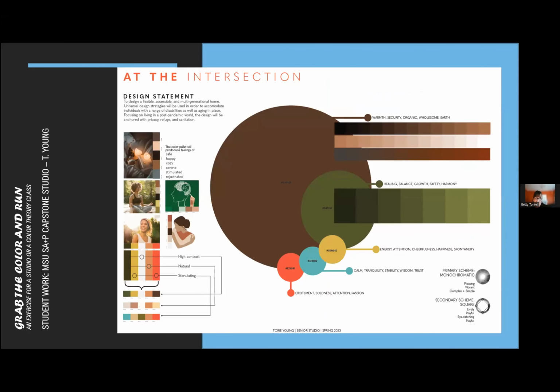This is another student project. So this was also for a residential project, and they also took the project a step further beyond just picking and manipulating the colors. They made two distinct color palettes for the private and public areas of the residence.